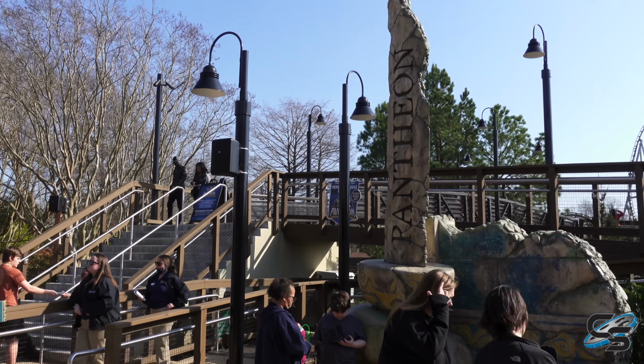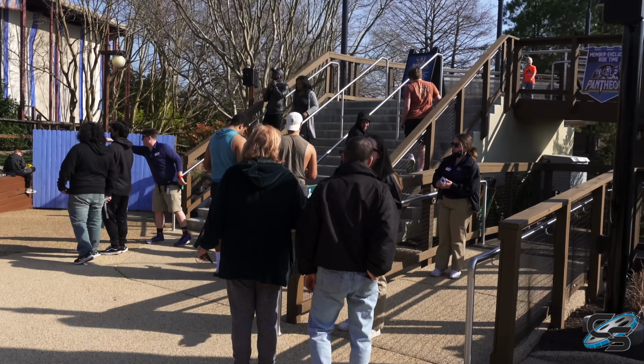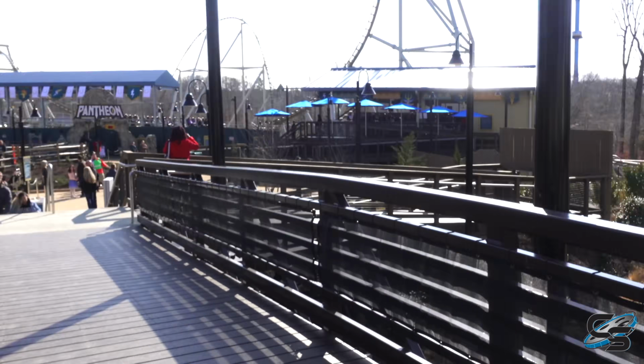All right, here we are, the entrance to Pantheon, and it's poppin'. So right here, they're gonna ask to see our memberships and our one ride pass, and that's how we get to cross the bridge into the plaza. We are crossing the bridge over the train tracks into Pantheon.